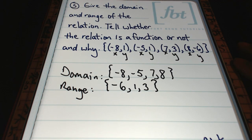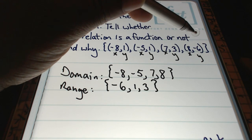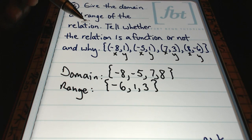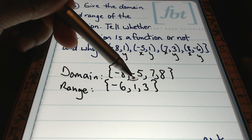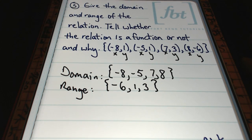When it comes to the y values, they're asking about the range. That's the relationship between those names: when they refer to the range, they're referring to the y values. So they only wanted to know that the y values can be 1, 3, and -6. And because we're putting it into a set, we usually write it in ascending order. So that's why I'm going with -6 first, telling you that you can have 1 as a y value and telling you that you can have 3 as a y value. All right. So that's what they want to know from there.